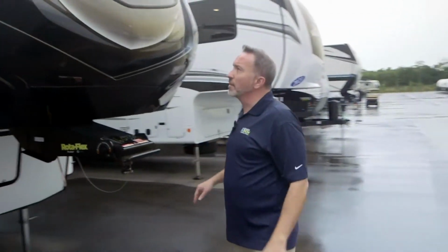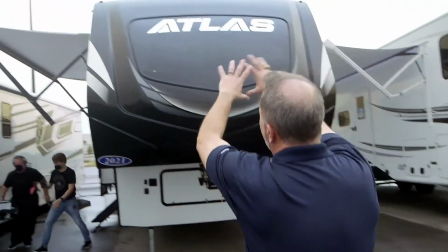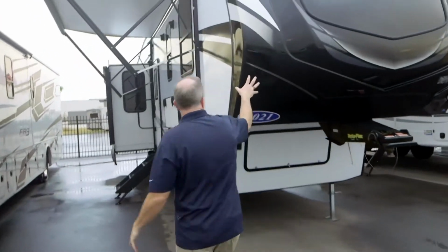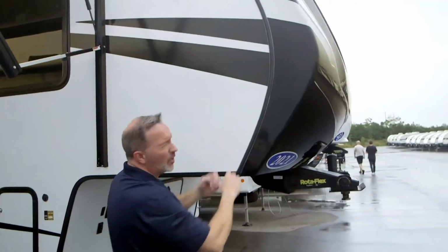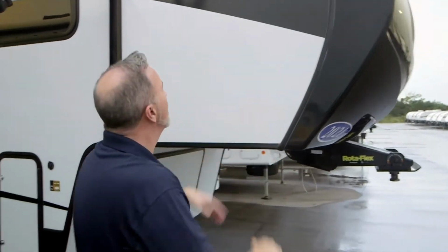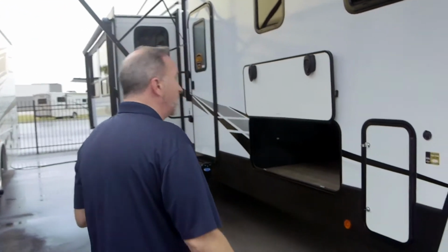Got the Rotaflex Hitch up top. Take a look at that molded end cap, the beautiful painted fiberglass. There's that privacy window. You can see the lights coming in, but you can't see in. That's what I like about that. And whenever you see a fifth wheel that has this molded end cap, not only is it extra insulated, that's just a sign of good construction, because it's not just a seal on the edge, it comes over, really allowing for good construction and longer use of your RV.